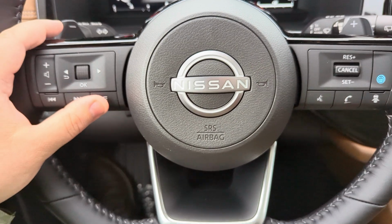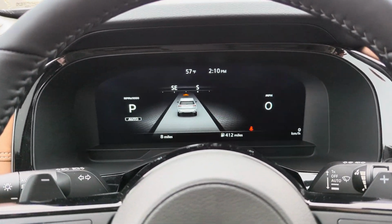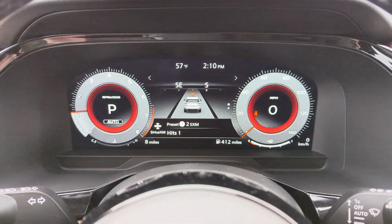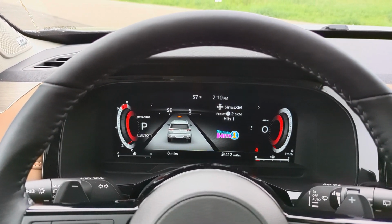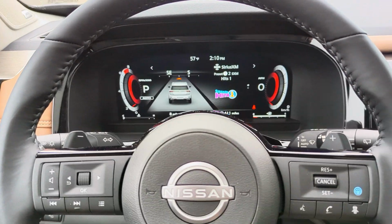If you like a more traditional view, we can actually press this here and then change our meter view, and that's going to give us that slightly more typical gauge cluster style. So you get a little bit less out of the middle section there of what would be the advanced drive assist display, but then when you do this, it kind of opens it up and you get the full picture.